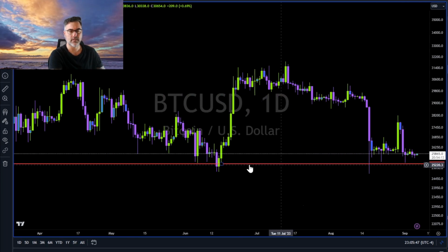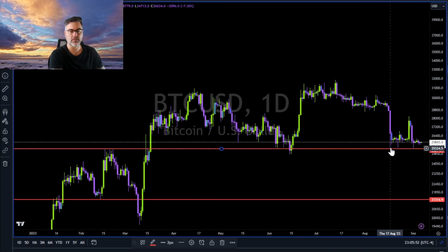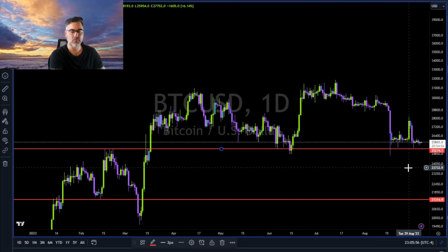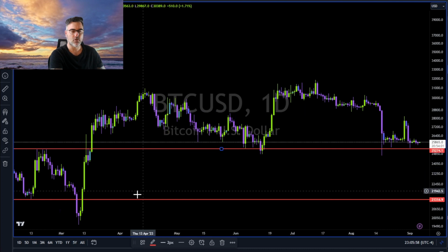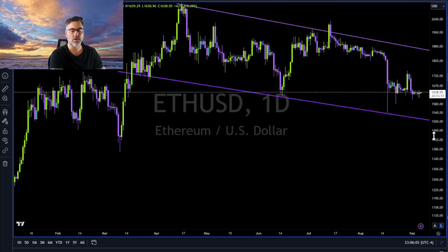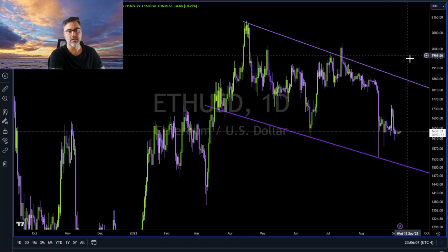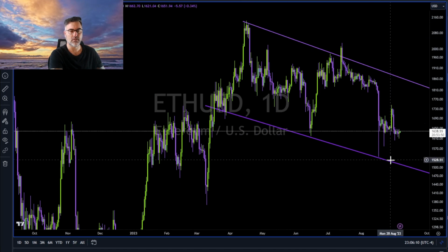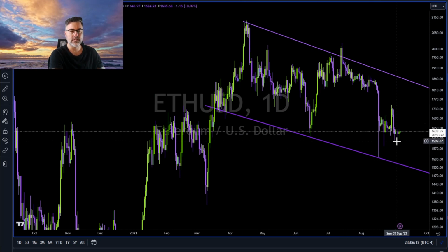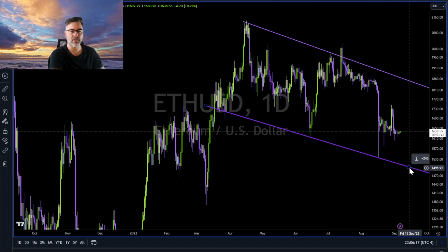Bitcoin, nothing much. 25,200 to the downside is the support. And as we can see, since August 17, sideways move. Below this area, we are heading towards 21,380. Overall, crypto land, downtrend, till proven otherwise. Ethereum, downtrend channel, purple trend lines. 1600 is the support. Below it, we are heading towards this purple trend line around 1500.